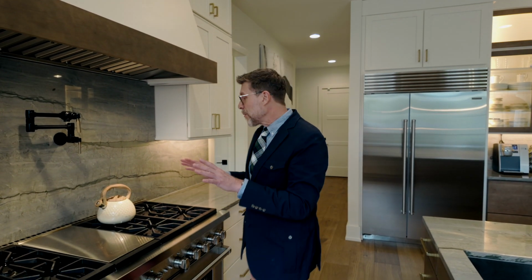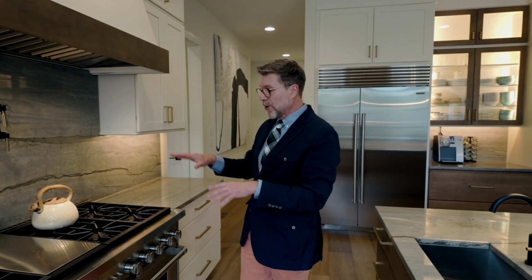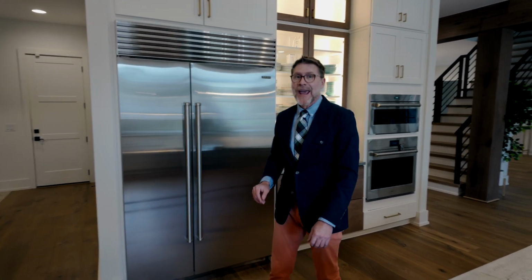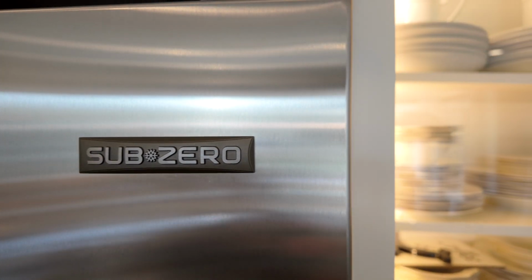The appliances, of course, are top notch. Here we've got a 48-inch 6-burner with griddle Wolf stove with dual ovens underneath. And if that's not enough for you, we've also got over here another Wolf wall oven with a Wolf microwave and, of course, your Sub-Zero fridge. You or your chef will have absolutely no problem creating a feast in here.